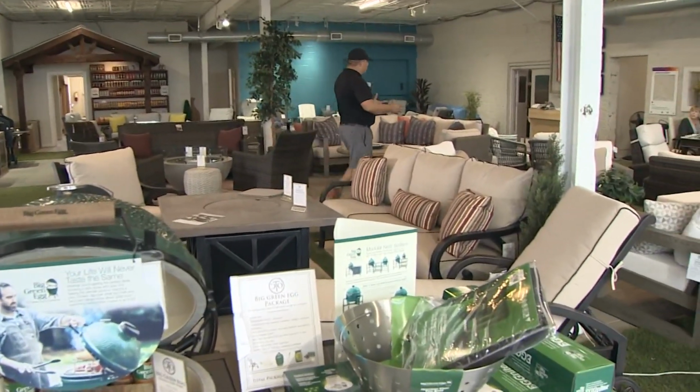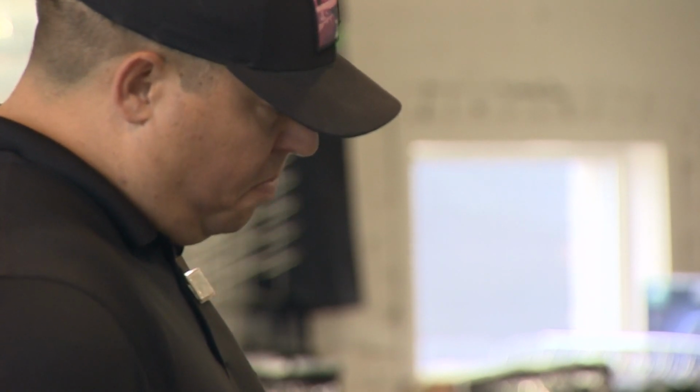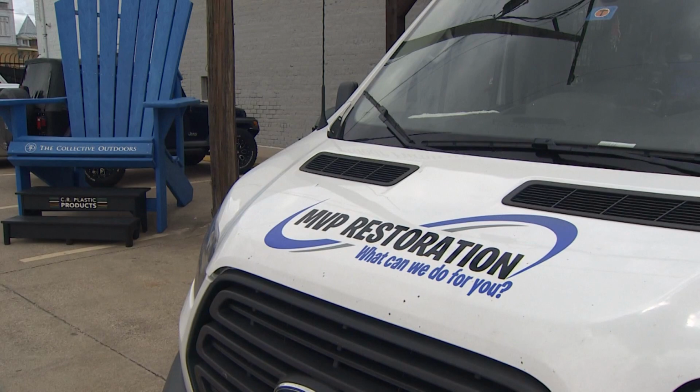The building is over 100 years old, so we're used to little leaks here and there, but the 4 inches of rain through the showroom is just unpredictable. Collective Outdoors specializes in luxury patio furniture. They needed help right away, so Hillman reached out to his old high school buddy named Dustin at MVP Restoration.